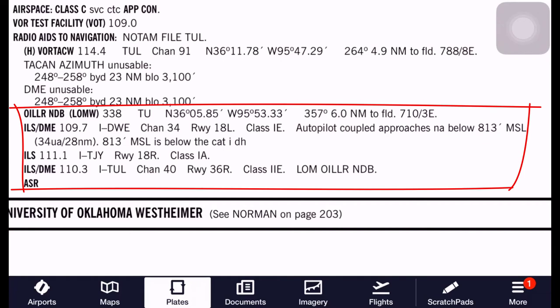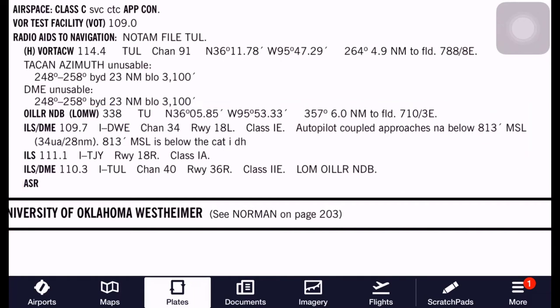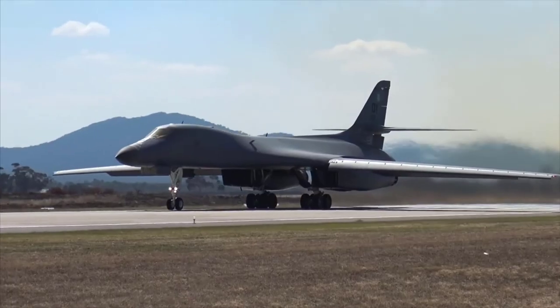What's important to note about the airport facility directory is that it will let you know whether it's a high, low, or terminal VOR based on the H, L, or T associated with it.